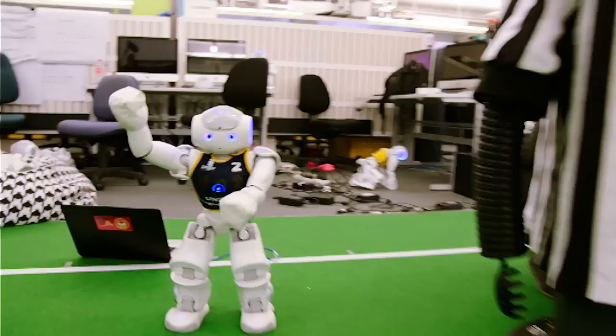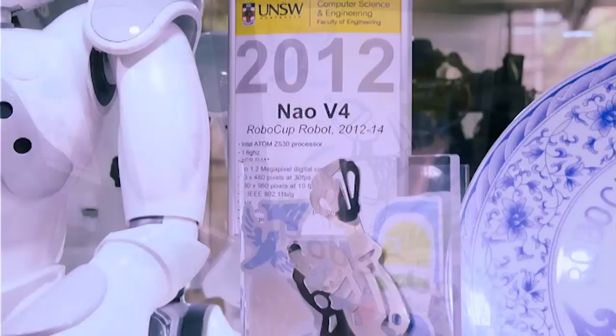Break it down! So our uni's been part of RoboCup since 2000, and then with these two-legged robots since 2009, I think. So we've been a part of quite a lot of RoboCups, and we've won the last two in a row. What was it like actually competing in the World Championships?